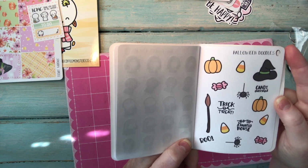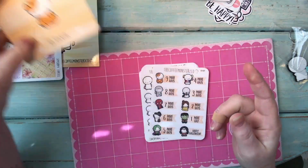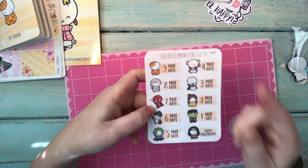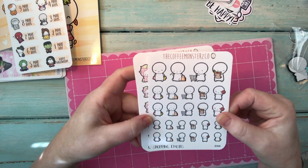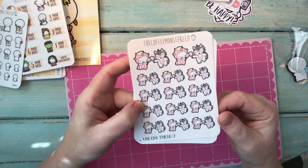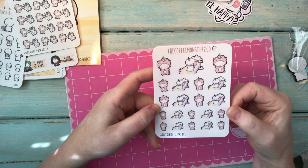And some deco. And this is a Halloween sticker book. I have a couple of planners and a couple of TNs, so I got another Halloween countdown. I got some shopping emojis, because I shop. I got more of the unicorn friends because I'm a unicorn hoarder. This is the collab with Sparkly Paper Co. Again, unicorn emojis.